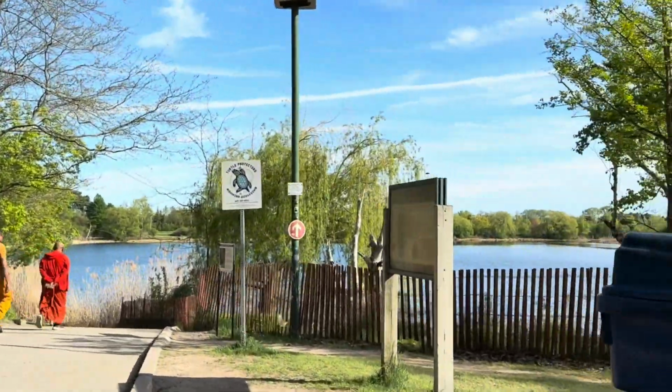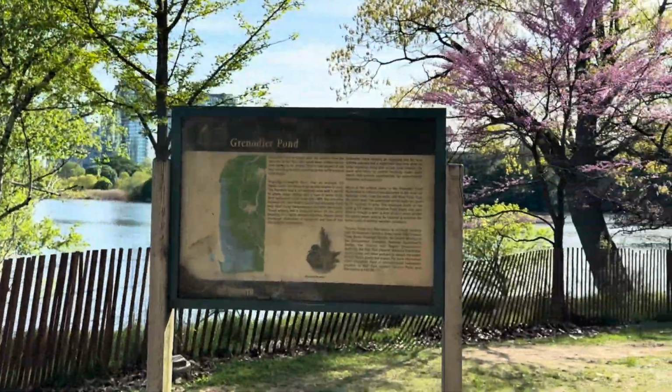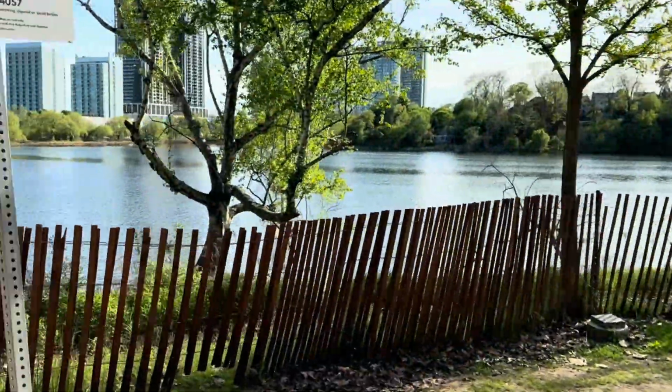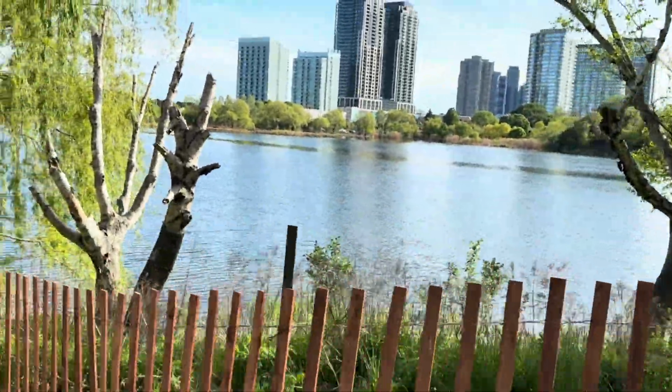We were here minutes ago, so we are kind of walking in the same direction. I read this for you. Grenadier Pond. This is where we actually started reading those signs for you.